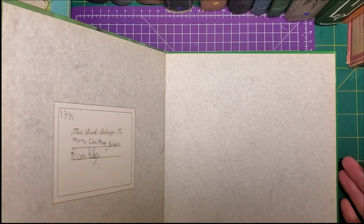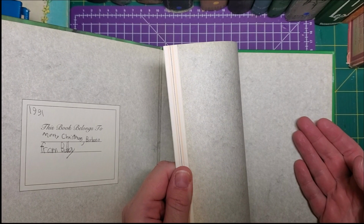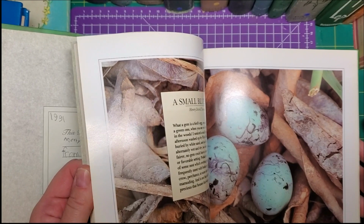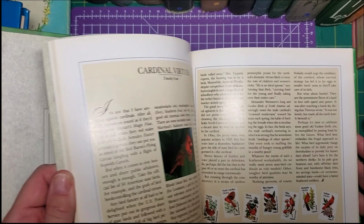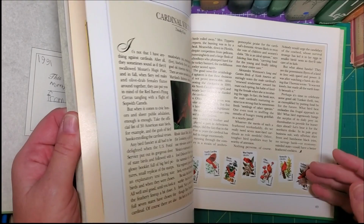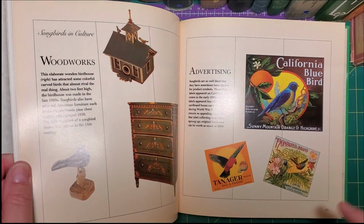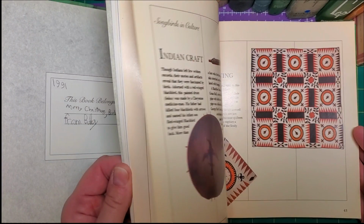The Joy of Songbirds, 1991. Merry Christmas from Bobby, I guess. There was a section that had little illustrations. Oh, look at that. All the little cardinals there. But it had this title page, some little cards, some labels for advertising, some folk art.